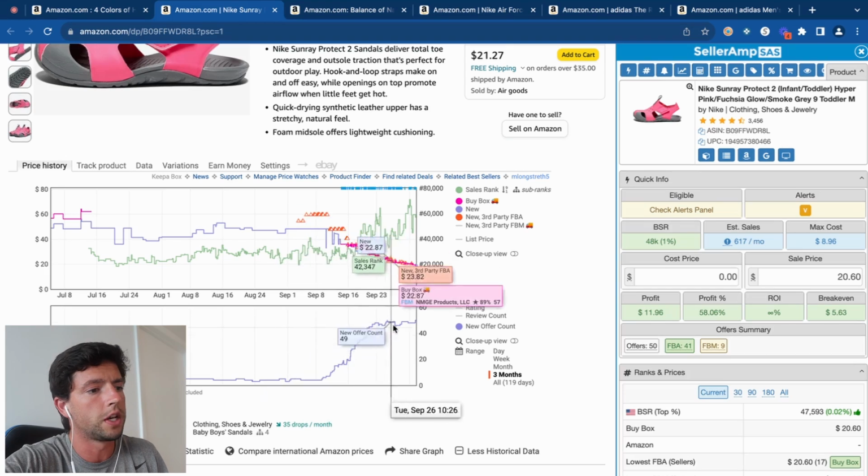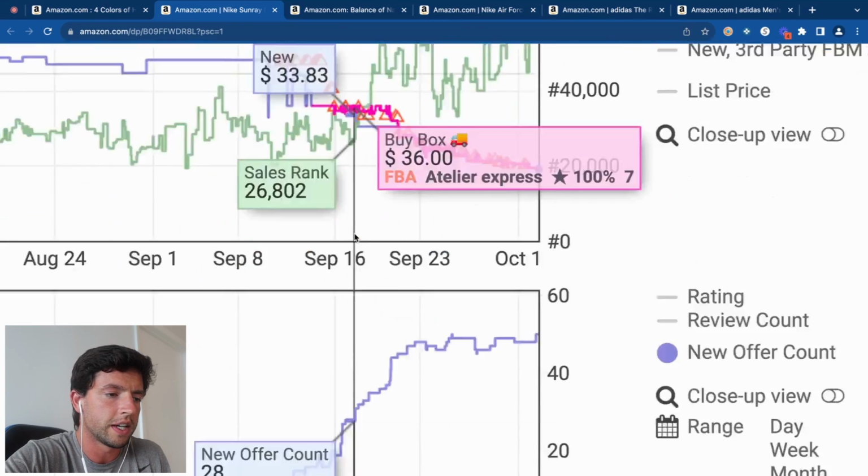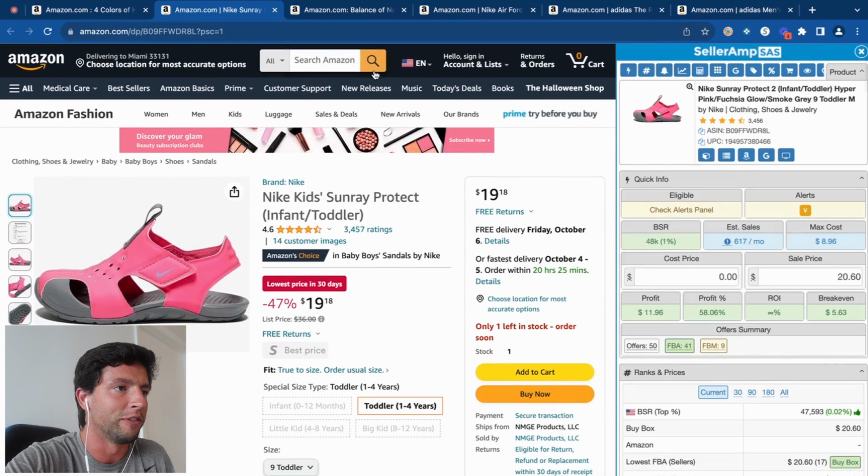So you want to avoid stuff that's going up in competition and subsequently going down in price. We can see it went from $36 two weeks ago all the way down to $19. So it's going to be incredibly hard to be profitable on that right there. So this is something we want to avoid.